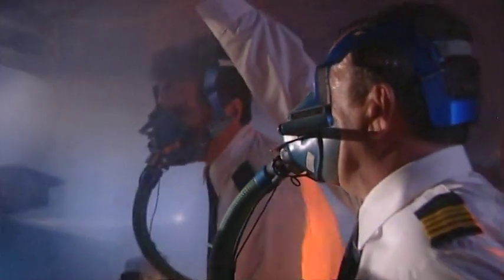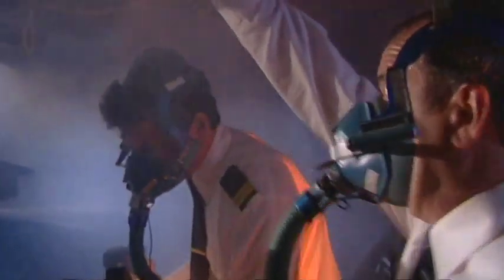We are dumping fuel now. We must land immediate. Swissair 111, just a couple more miles. I'll be right with you. Roger that. And we're declaring emergency now. Swissair 111.